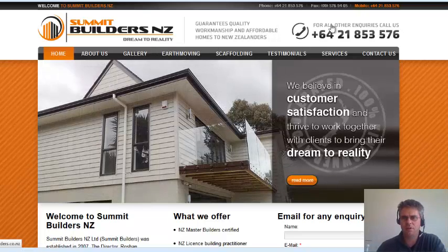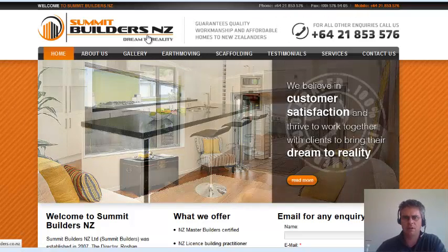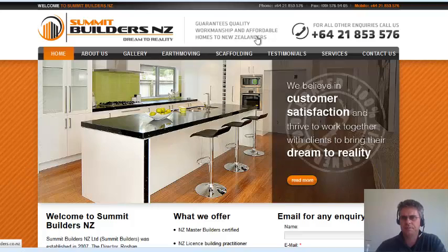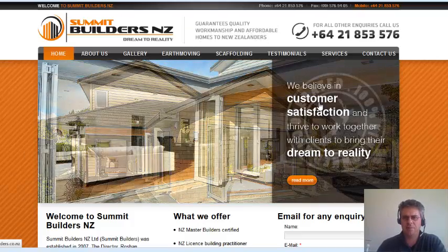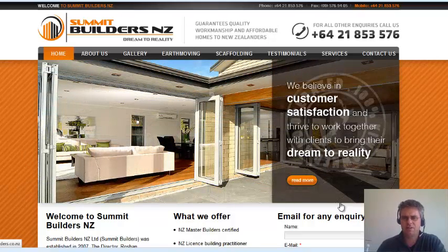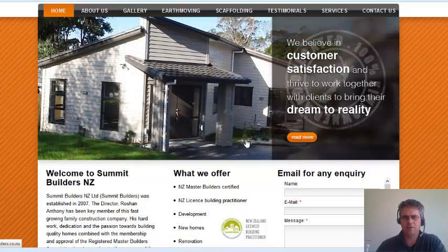Good phone number in the top right hand corner. You want to make it easy to do business with you. They've got mobile number, fax. Yeah, it's good. Same numbers twice. Yep. Guarantees quality workmanship and affordable homes to New Zealanders. So at least they do have a little bit of a statement. Other people don't. We believe in customer satisfaction, so it really makes me feel they're going to look after me. They've done quite well there.